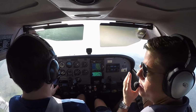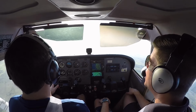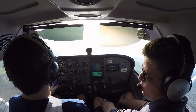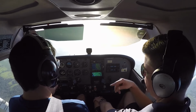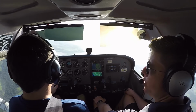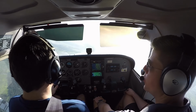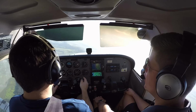Maybe it would be Miami Center or Tampa Approach, I don't know, that's pretty awesome. But they would come over and say, squawk 7700 or whatever. They would pick you up, or maybe they give you a special code, 4321. You punch that into the transponder, and they say, all right, looks like you are 20 miles southeast of Peter and I. And you go, that sounds about right. And it looks like we got you at 2,300 feet. You go, yep, okay, that's good, right?